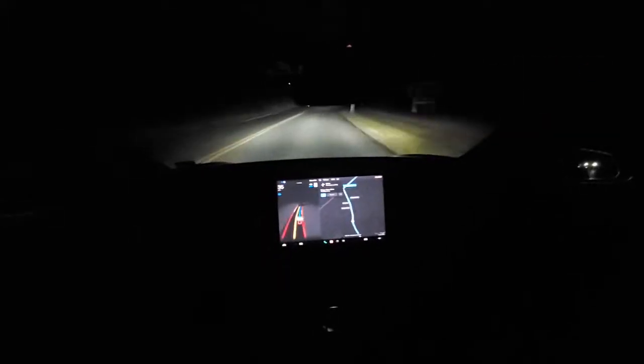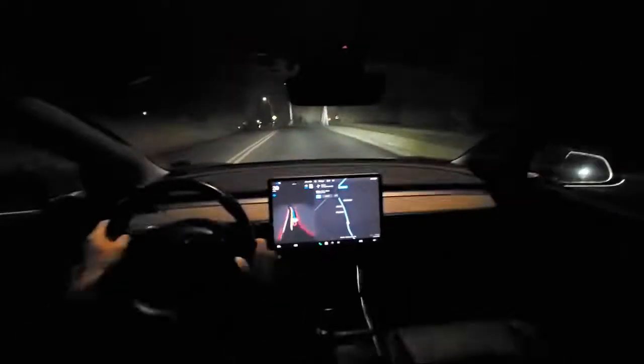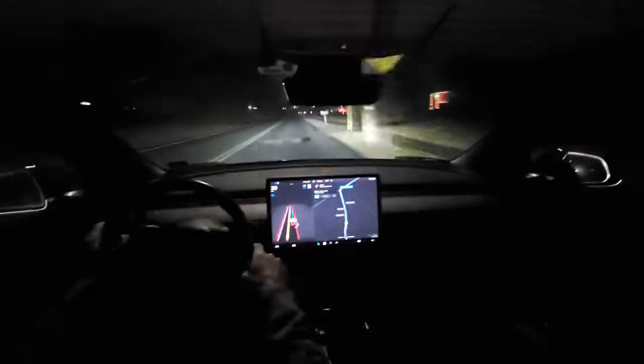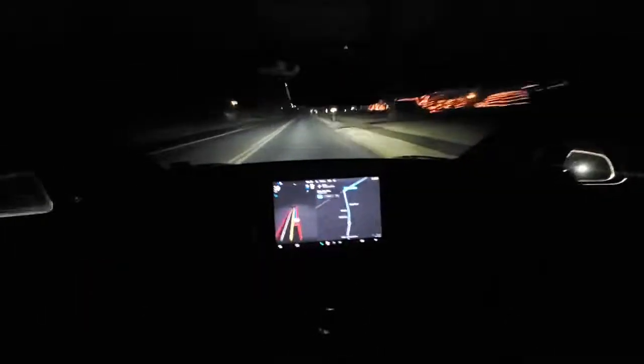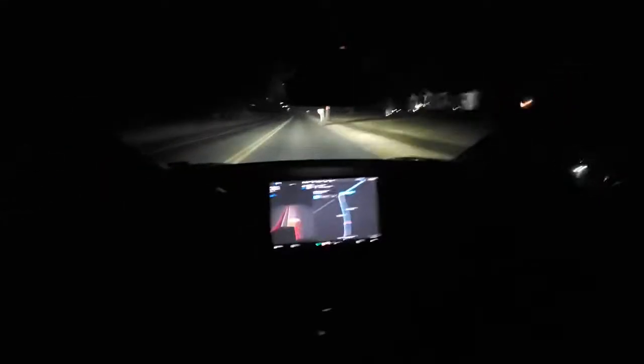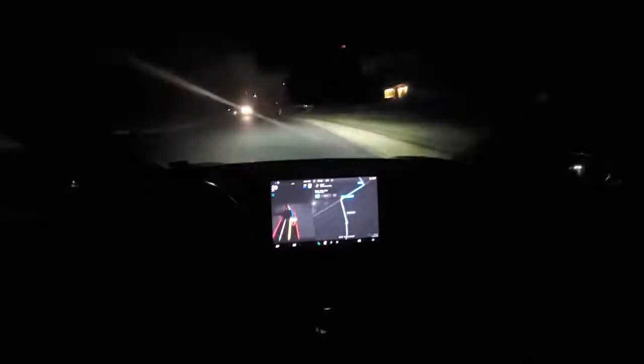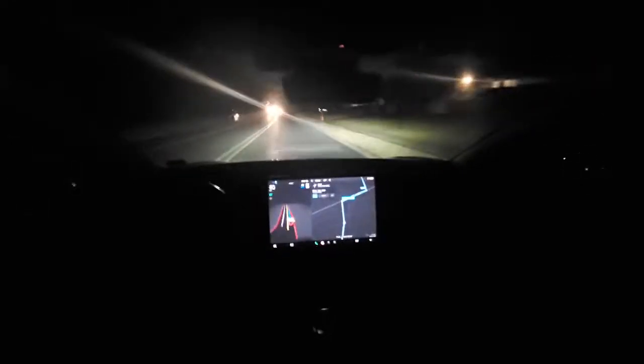Maybe I'll throttle up here, 5 over. Maybe that's what I'll do. I'll set my speed limit to 5 over instead of 8 over. There's an adjustment for... need some water.